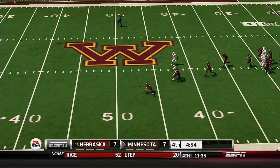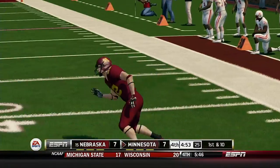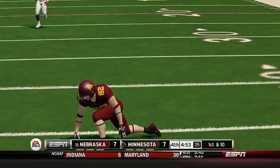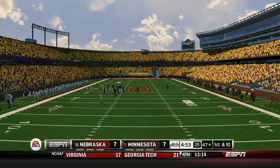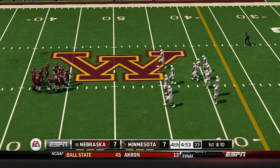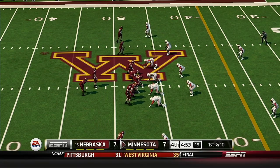He drops it. That's a tough break. Whether you lose the ball or not, it can mess with your head when that happens. So early in the fourth quarter, every possession is going to count from here on out, and we're in a tie ball game.